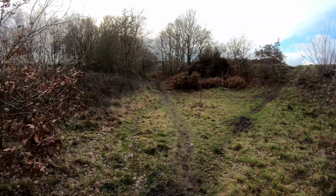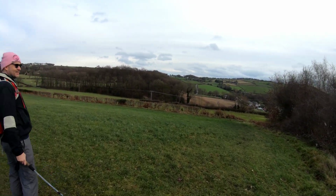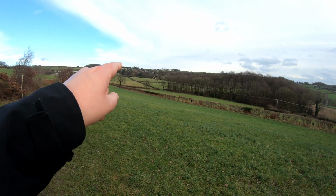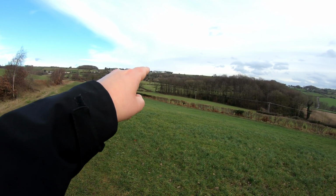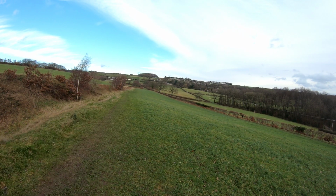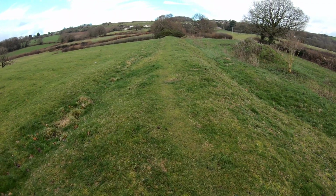Looking back down. Nice views though, isn't it? I said this is a place for a picnic. It is, on a nice sunny day. That's Apperknowle in front. The village, you can see the houses, the Travellers Rest pub on the top. And the colliery just to the left of it there. See, that's the embankment we can see of the tramway.